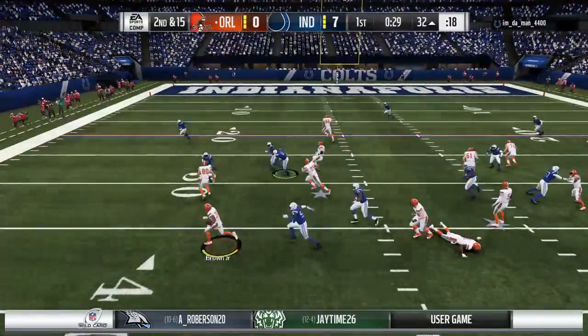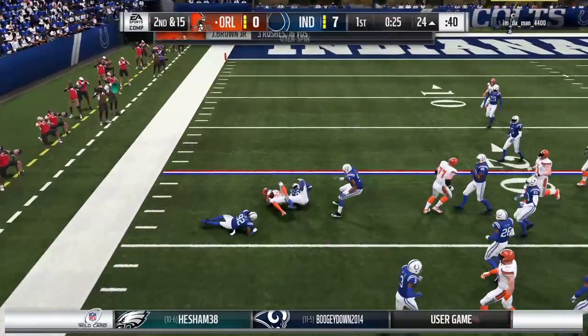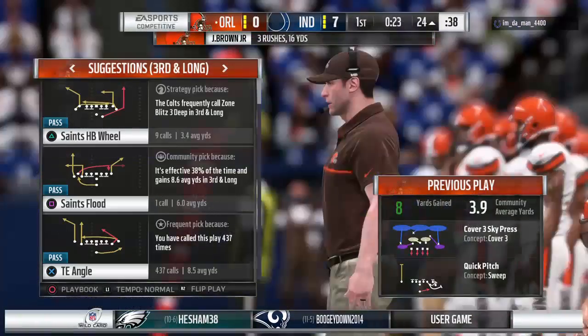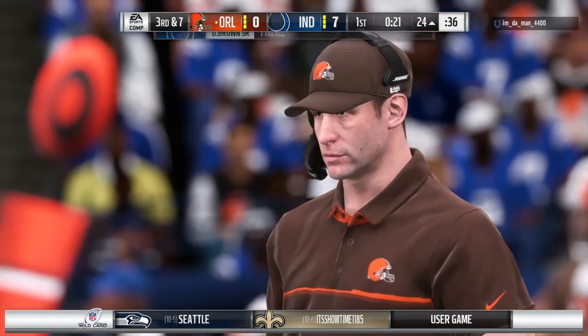Well, I can tell you what, when he popped up, shaking his head, frustrated right now behind center. Heck of a move, and then brought down near the 23. They get 8 yards back there. They could use another one of those now on 3rd and 7.